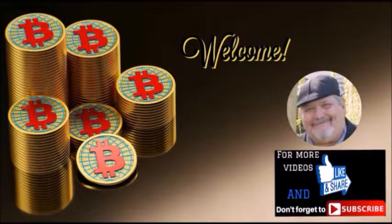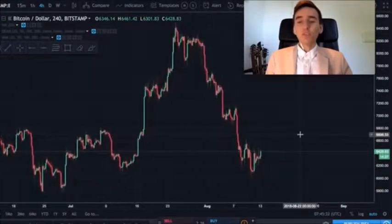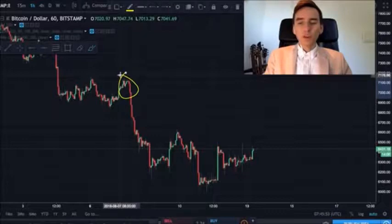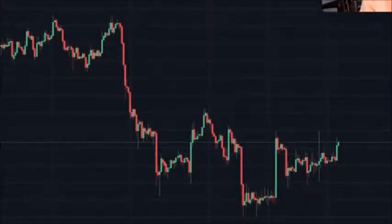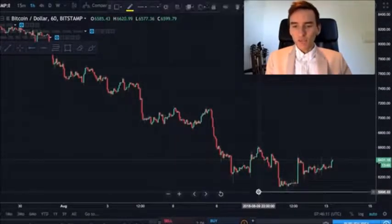Let's take a look at Bitcoin and the recent price action. Well, first of all, if you don't know, this was the point where the SEC delayed the ETF decision. People reacted in a very bearish manner, and we got this pretty big fall here down towards the bottom. The low we got here was actually right at 6,000.